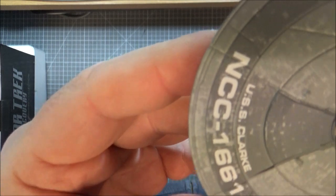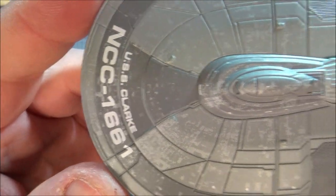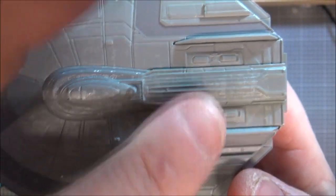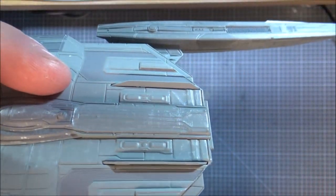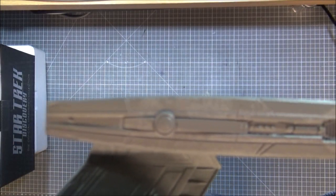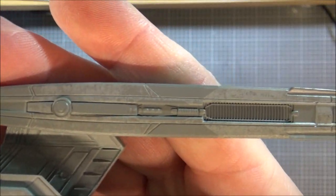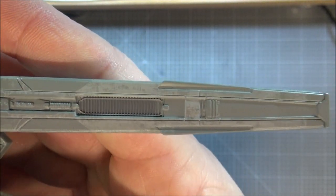So let's get you focused in. Let's get you a flyby. There we go. You know, the Excelsior type section there, the fins on the back. It's going to be closer on the nacelle. So actually focus. Can you focus? Yeah. There you go. Ooh, that's lovely. A bit of detail. Very nice.